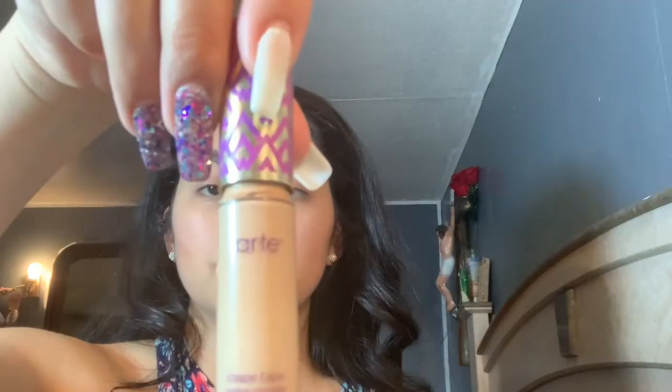So I'm using my Tarte concealer for highlight. And I'm gonna do the little thing that I saw Rose doing. I'm gonna see if that works out. I don't really have a little blending brush, but I'll use this one. Oh yeah, first do the rest of it.